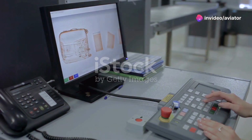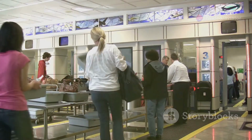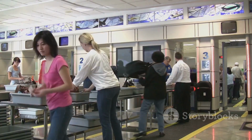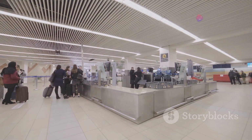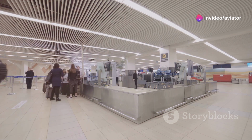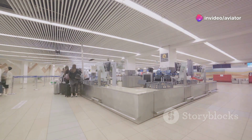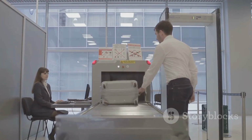Welcome to the wonderful world of hand luggage screening. Listen, we've all been there, haven't we? Standing in line at airport security, desperately trying to remember which bag has your laptop in it while simultaneously willing the person in front of you to move their inexplicably large family a little bit faster. It's a uniquely stressful experience, but a necessary one.